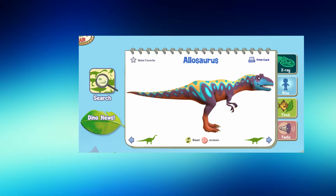Allosaurus. Allosaurus had a small horn over each eye. The horns may have helped Allosaurus to recognize others of its kind. This animal was about 4 kids tall. Allosaurus was one of the dominant carnivores in North America that lived in the Jurassic, many millions of years before Tyrannosaurus Rex.